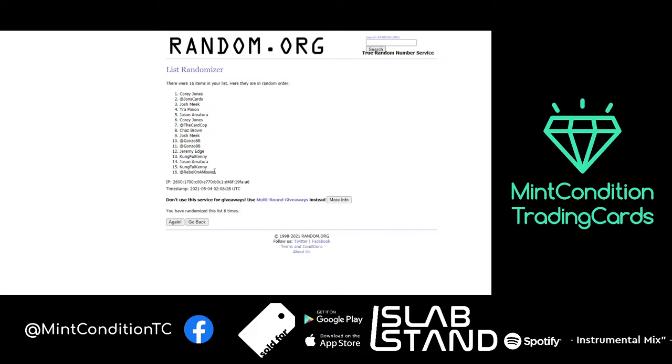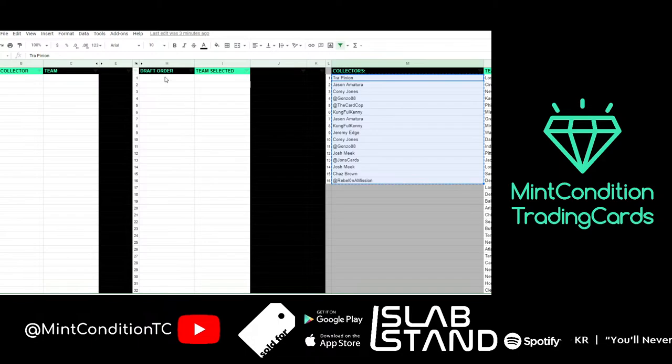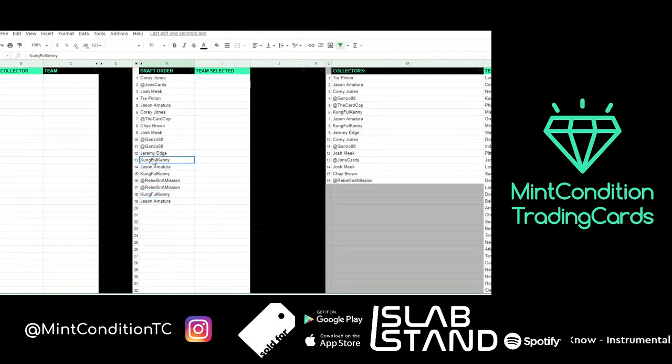We got Corey. Corey's on the heater, baby. Then John, Josh, Trey. Let me paste it over here. Draft order. So then, got Brandon. We got Kenny. Got Jason. Got Kenny. Got Jeremy. We got Gonzo. We got Josh. We got Chaz. We got Dennis. We got Corey. We got Jason. We got Trey. Jason, Trey, Josh, John, and Corey. So does that make sense? We snaked it all the way back.